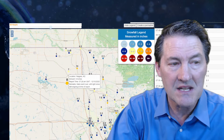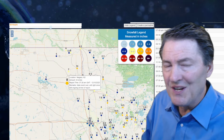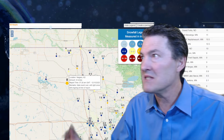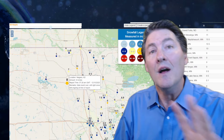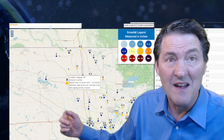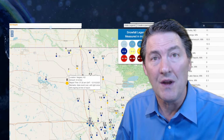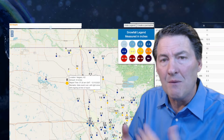Now, we did get a nice 8-inch report out there at Niagara, but I do want to point this out. How can it happen where we get a 4-inch report next to an 8-inch report? Sometimes the snow is a little heavier in one spot than the other. The other thing to keep in mind is that some of these reports came in earlier in the day, and then they didn't follow up with another report late when the event was over. So we end up with some kind of a map that looks like that.